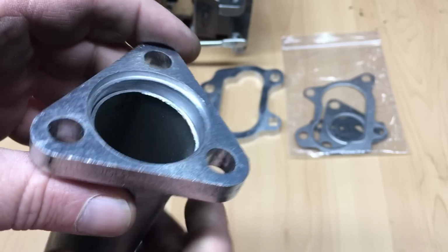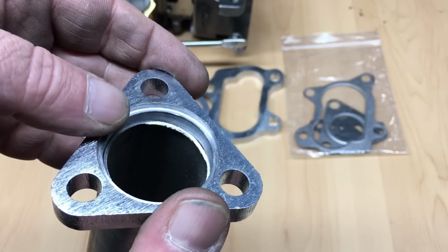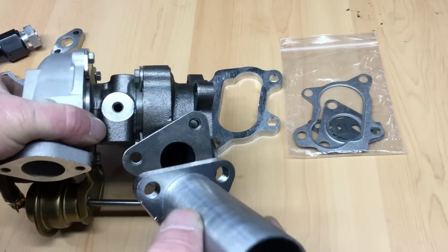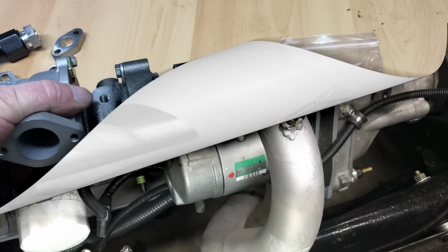Now on this side of the flange, I undercut it slightly, and that's so we can weld the pipe to the flange on the inside. The weld will certainly mess up the flat surface, so afterwards we'll have to clean it up with the belt sander. Anyway, that more or less preps the flange for the turbo side. Let's take a look at the flange on the engine side.